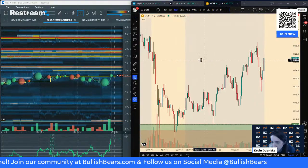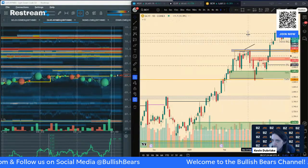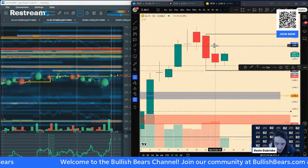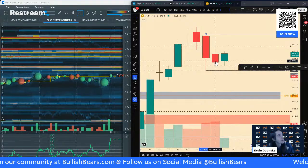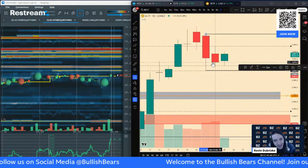So gold's been in a bit of a tough spot too. Let's start with the daily time frame, so we can see how much of an inside candle we have. This is pretty huge, guys. So check out this daily candle that we had yesterday. It failed to take out the previous day high and the previous day low, making it an inside candle.